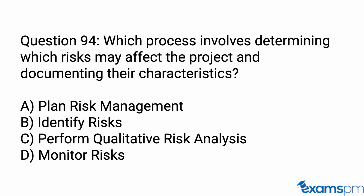Question 94. Which process involves determining which risks may affect the project and documenting their characteristics? A. Plan risk management. B. Identify risks. C. Perform qualitative risk analysis. D. Monitor risks.